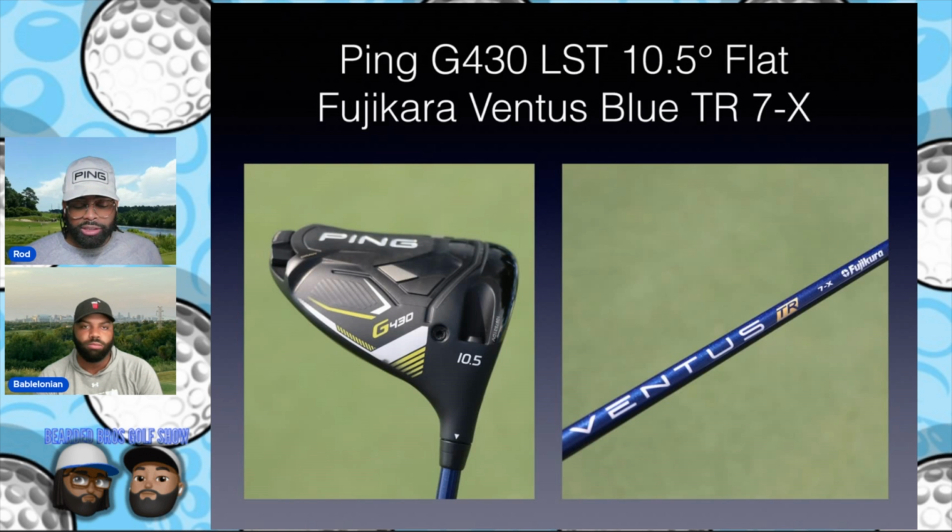So again, I mentioned this the last couple weeks when we went over Lydia Ko. The Ping G430 LST is the hot boy, hot girl club for the year. He's playing it in the 10.5. I put the neck setting up here, so he's playing that as a flat setting. When you don't see the markings on the Ping neck, that's when you have it on the flat side. So he's got it laid a little bit flat.